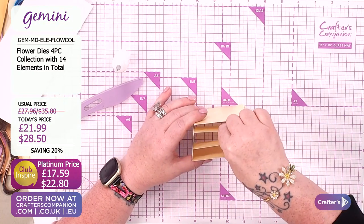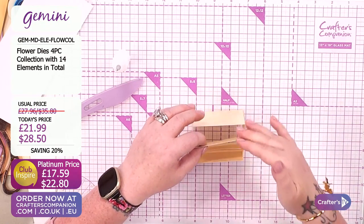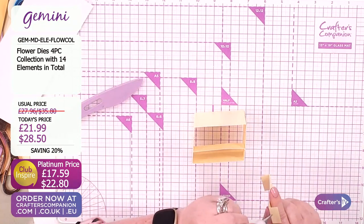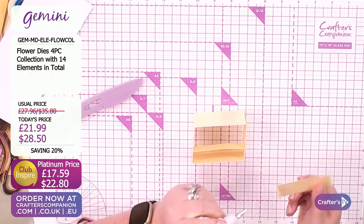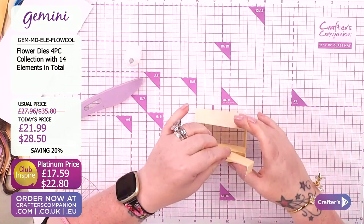Mine are going to be roughly exactly the same size. Width wide, but again, that's entirely up to you, however you're wanting to make this. So let's pop that in there.